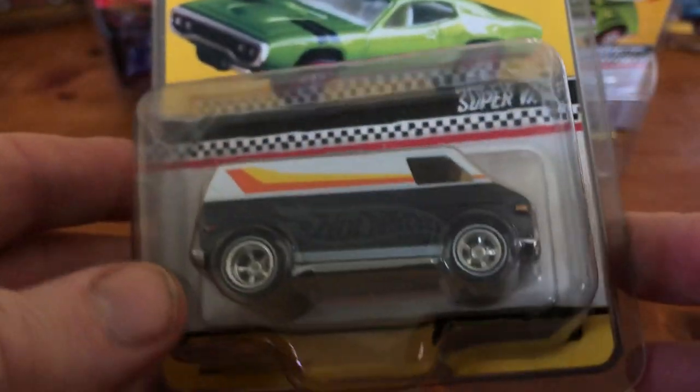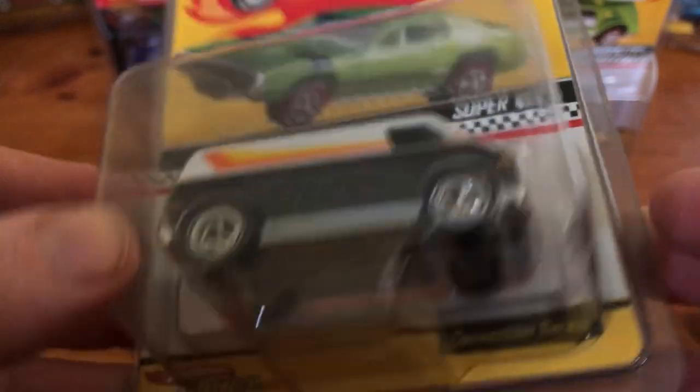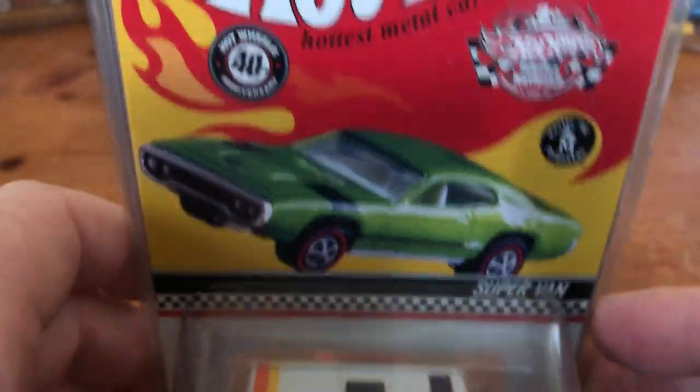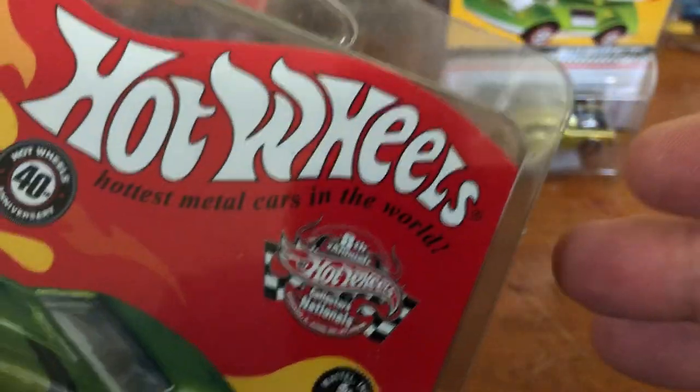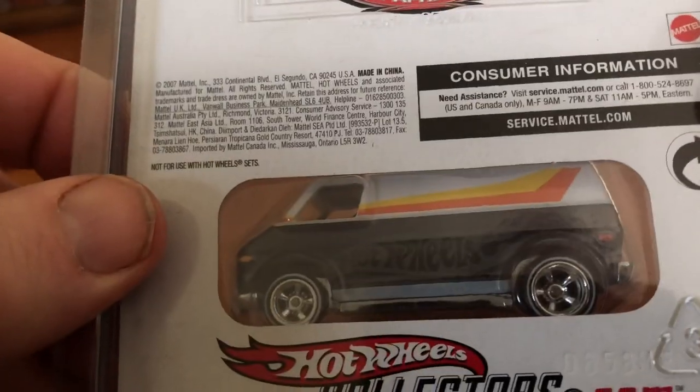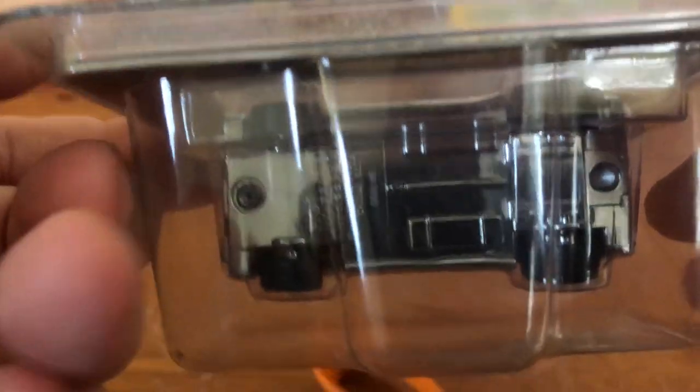Got this from the Redline Club website. Convention series, the super van. Looks like it's based on a Dodge van. Collector's Nationals. Metal body, metal base, wheel rider tires. Pretty sure that's based on a Dodge van.